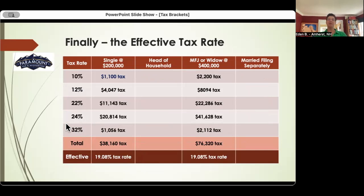So the standard deduction dropped the tax owed from $42,832 for singles to $38,160, which is a difference of almost $5,000. And for those married filing jointly, the tax owed decreased from $85,664 to $76,320, or a difference of just over $9,000. So while the AGI in these two contexts were 200,000 and 400,000, and they were in the 32% marginal tax bracket, the percent tax they actually paid was only 19.08%. And that presumed no other deductions or credits besides the standard.